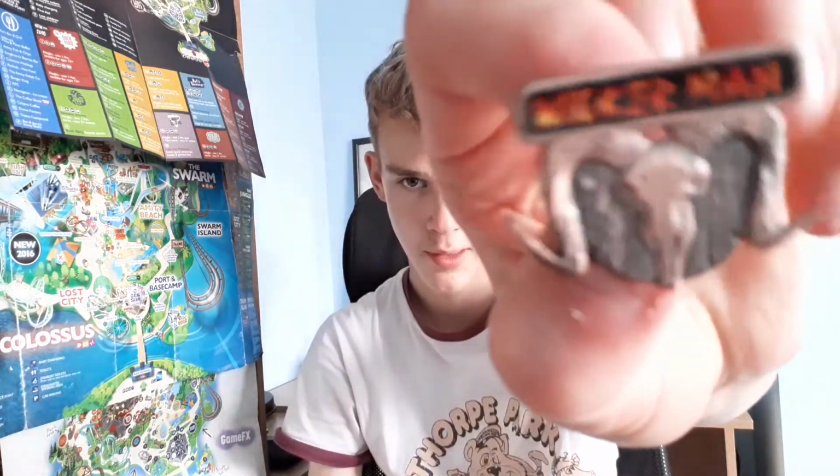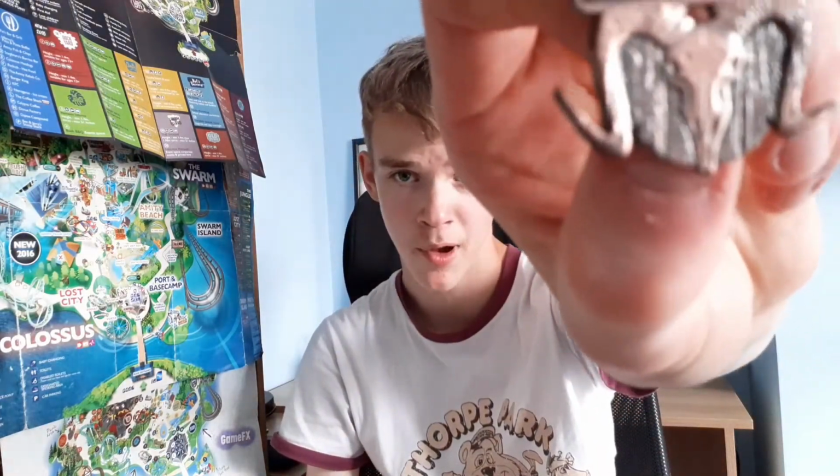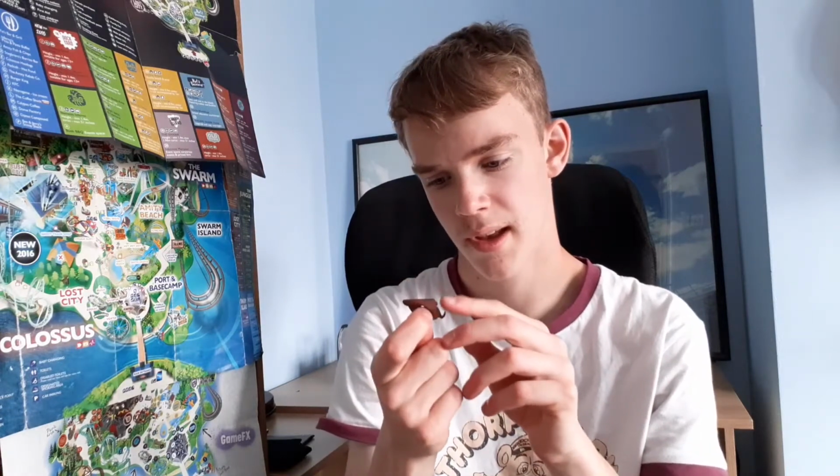This Alton Towers pin badge is of the GCI roller coaster Wickerman, with the Wickerman flame logo, I'm going to call it, on top, with the ram that you see on the front of the train, I believe, underneath it. It's a nice style they did with it. I feel like lots of the pin badges have different styles. They don't try and duplicate the styles in many of the pin badges.